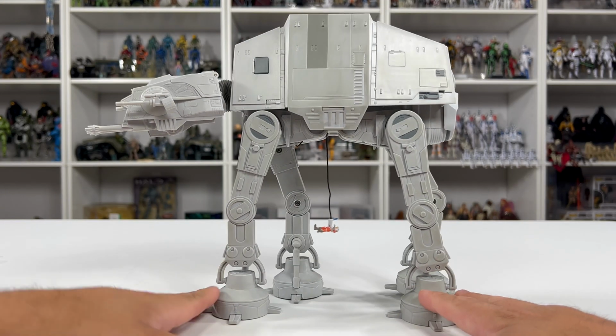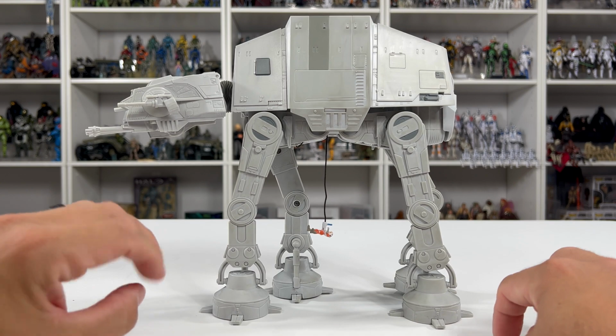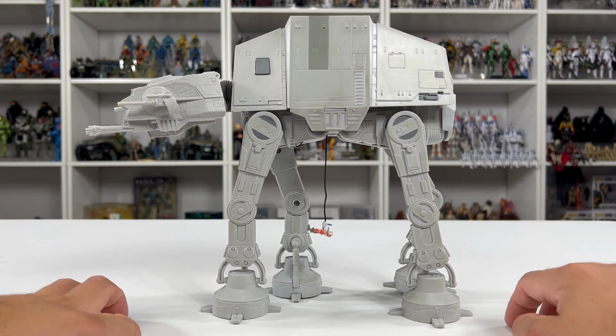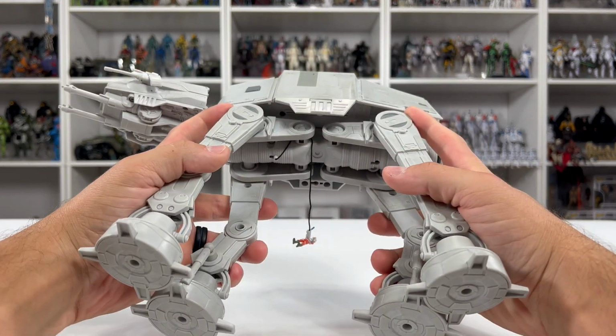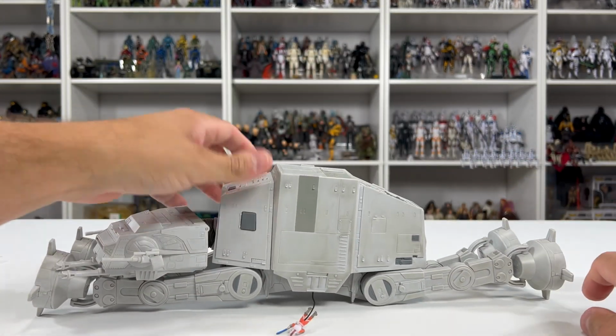When it comes to the legs, we have 3 joints per leg, which is awesome. And that's what's really going to give it that character like it's walking. To start, we have these joints here at the base of the body. And you can take them and bring them out. You can have the AT-AT laying flat.